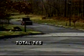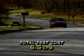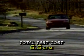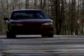But fortunately, nothing serious. Mileage stayed high for a supercharged V6 at 22.6 miles per gallon, with a 6.5 cents per mile operating cost over the test. Between 6 and 7 cents is normal for most cars, and most acceptable for one as enjoyable as the SSEi.